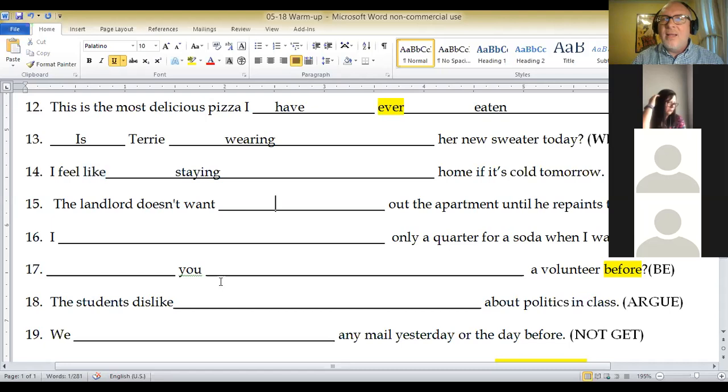All right. The next one says, the landlord doesn't want. Should we say to rent? Right. You guys remember that from level 2, right? Yeah. To rent. The landlord doesn't want to rent out the apartment until he repaints the walls. Doesn't want to rent out the apartment.